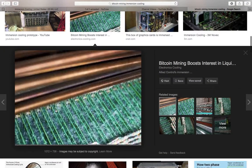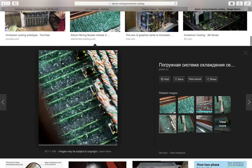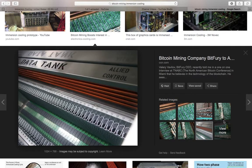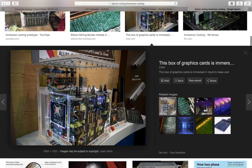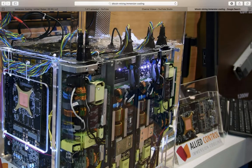Here's a picture of it underwater and bubbling. Let's see if we have another good picture. Here's kind of a clear tank where you can see everything inside. And here's the liquid bubbling on the top. It's kind of cool. You can actually see what's happening in there.